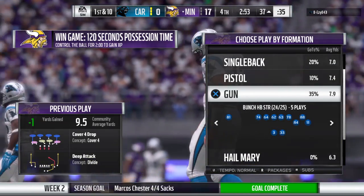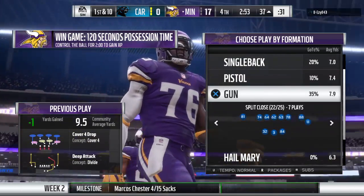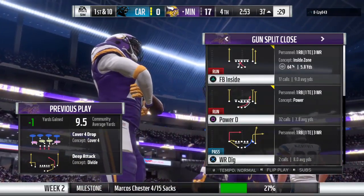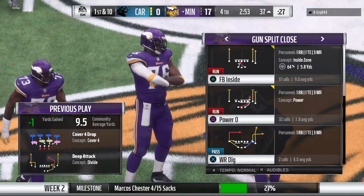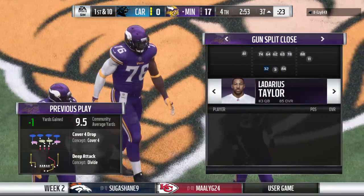And the Vikings, they have the football now in excellent field position. Now the Vikings offense gets set to take over here. They've got the lead. Last time had to punt it, though. What's the key to this drive? I think it's leverage. The big guys up front.